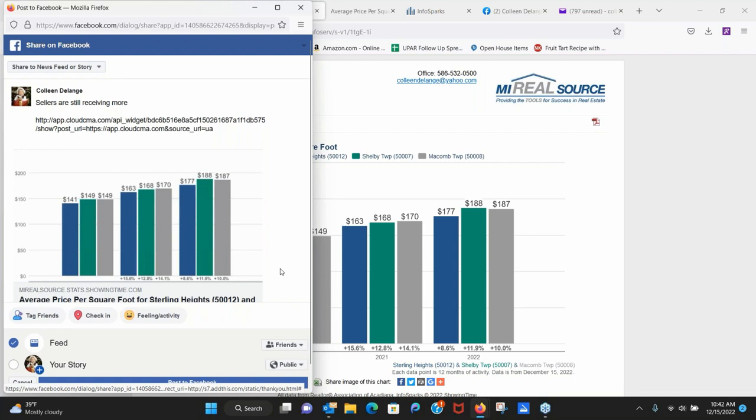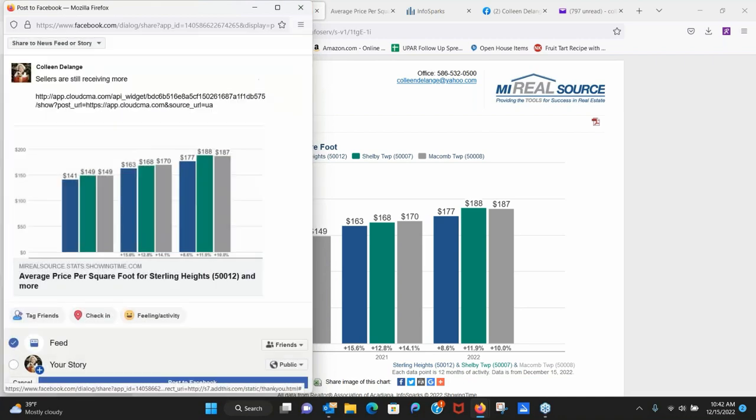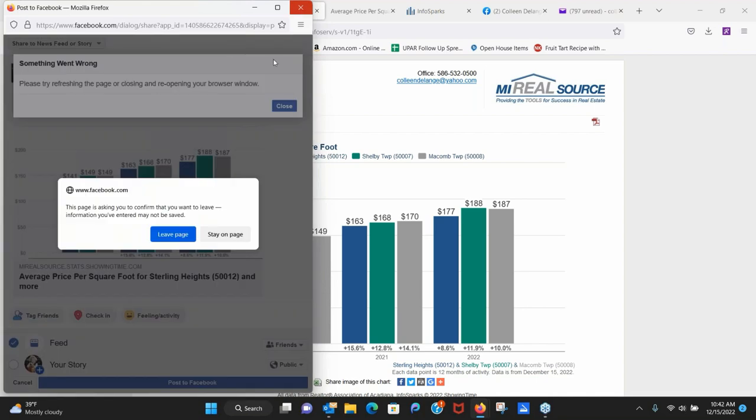So hopefully it helps. If you don't see it, someone else told me that they also saw another option in feeds down here where the more is. I've already closed this graph, so I apologize, I'm kind of going backwards. But you can also click share to a page I manage. And someone said they found that under the more. Remember when we went in and we shared only to us? That's where you will find that. So you can find it there too.